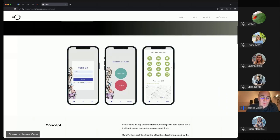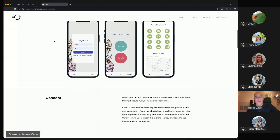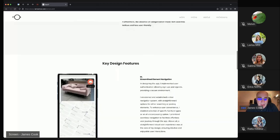Because it also puts a question in my mind, why create an entire app if your problem is just, I don't know where that free chair is located in the city, rather than an extension to those services that already exist, or some kind of plugin, or you could have created a browser extension that links off from those free listings. So I just think you need to paint a picture a bit more of why it was worth the effort of creating a new standalone app.